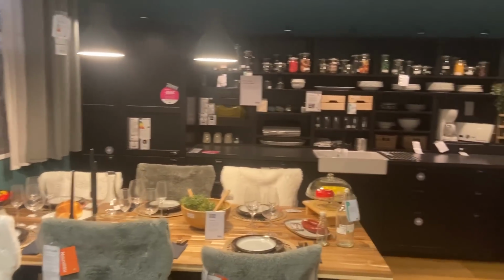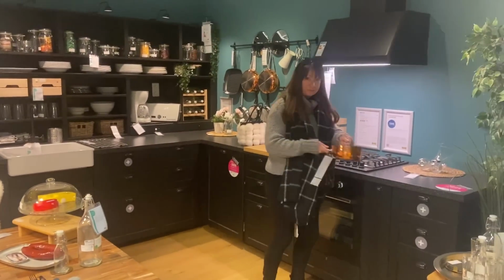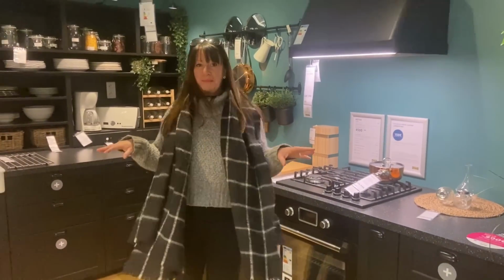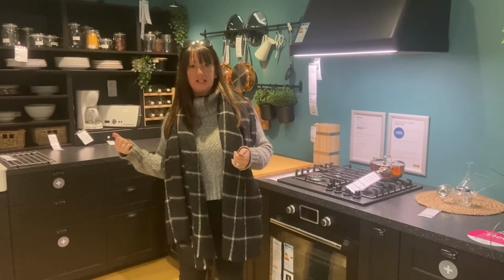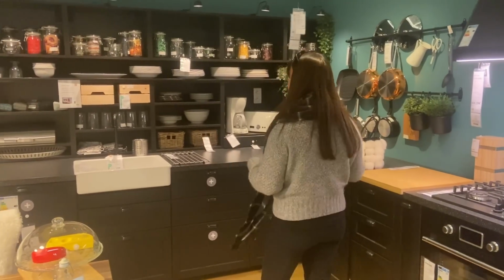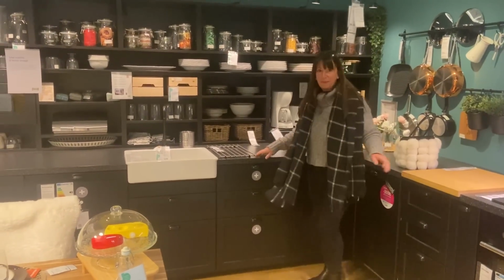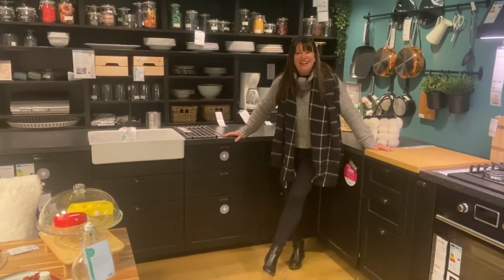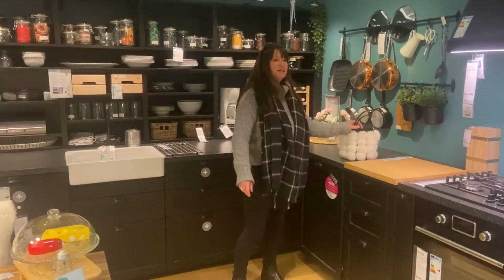So we're still in IKEA hunting around and Carol's now moved in. Oh, what are you cooking? Never had a black kitchen. It's always been a countrified kitchen or shaker style. But black is back. What do you think? Do I look good? Well, you blend in. I can't see your trousers. How's it look?